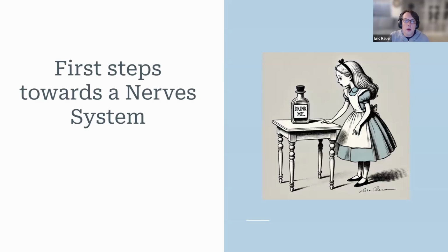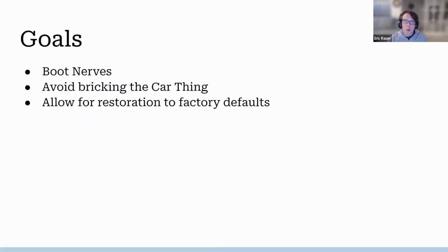So now that I have a skeleton of a Buildroot system, these are the steps that I went through to get Nerves working. So the goal of it was to boot Nerves. Very high in the priority was to avoid bricking the Car Thing. As we talk about the steps to bootstrap Nerves, there are a couple steps that, if done incorrectly, I assume would totally brick the device. And then the third, my original intent was to allow for restoration to factory defaults, but given the timetable, I'm not that concerned about it.